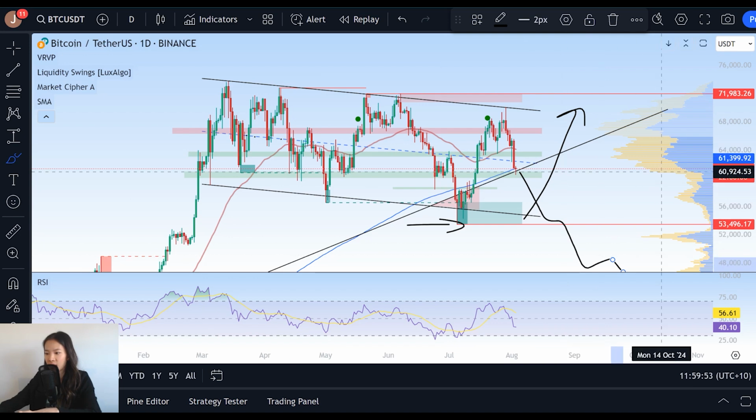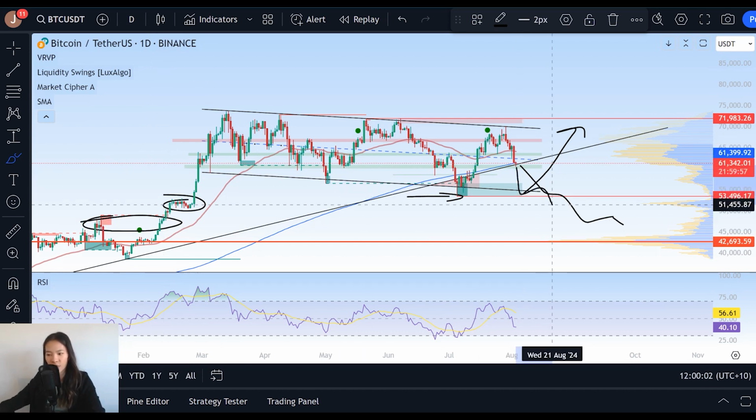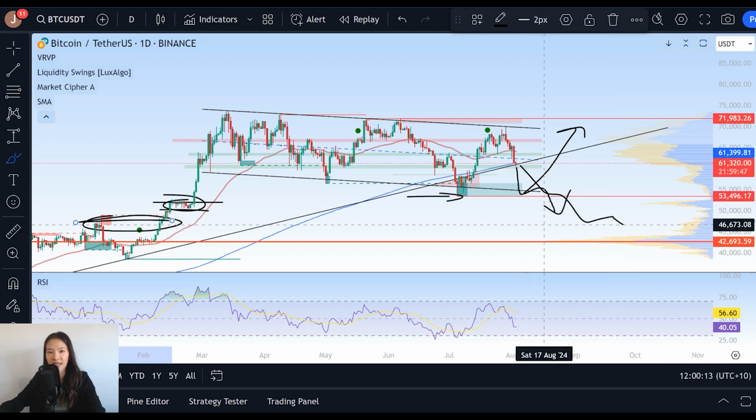We know there is a lot of level of support there. We have this $55,000 range. We have $48,000 just below it. So it really coincides very well with that price action and these horizontal levels of support that we have here. So in that macro bearish trajectory, in the loss of our structural pattern, that will be that first leg downwards.